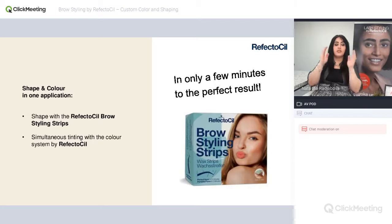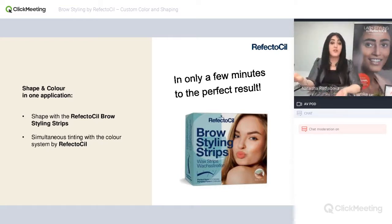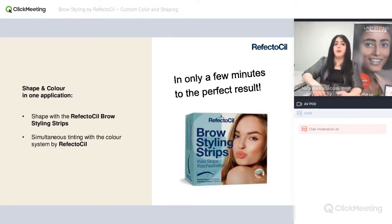And then that way, when you start using these strips and know how the brow should start and end and where the arch should be, you can graduate into freehand waxing. So I found these strips have even helped students who don't find it as easy as others to wax brows. They will use these, get comfortable with shaping the brows, and then graduate to freehand waxing.